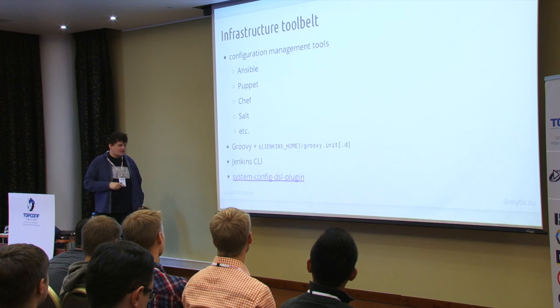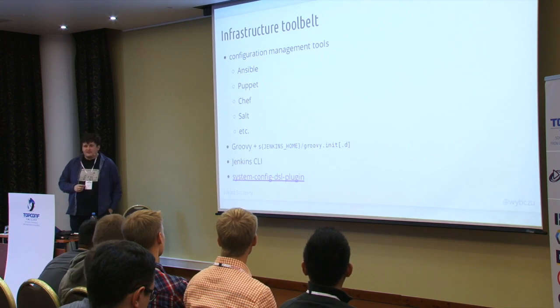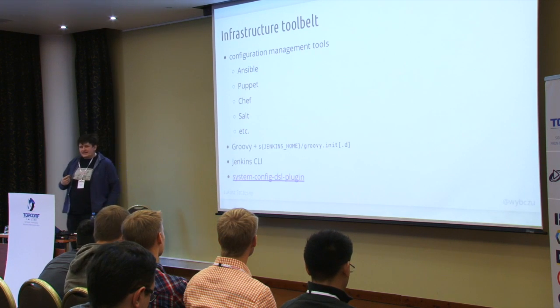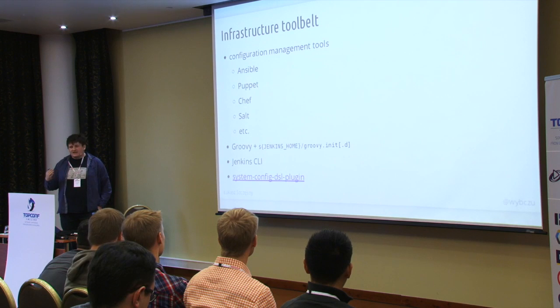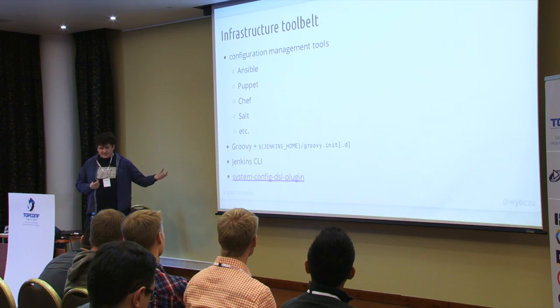But there's a project ongoing. It's called System Config DSL plugin. It was started by Koszuka during his winter break or something. It's meant to create a Jenkins job DSL counterpart for Jenkins infrastructure. For example, if you want to add new credentials for Jenkins, you can do it as code as well. It's worth checking out.